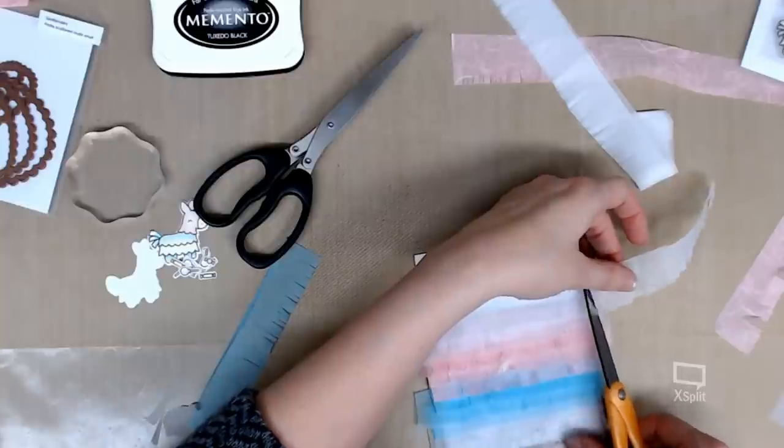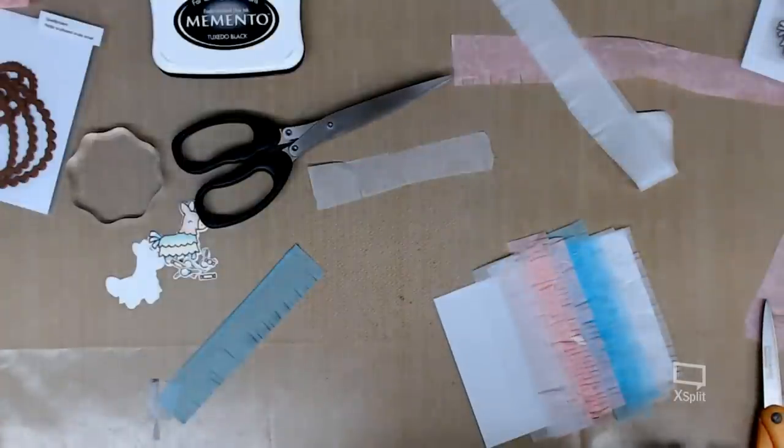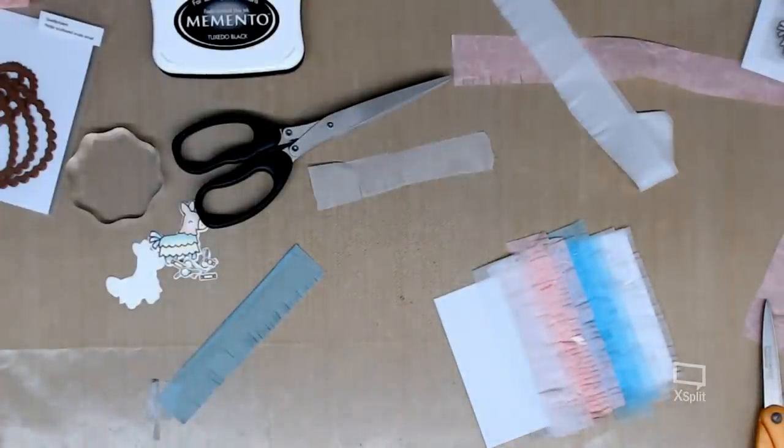Suze says you can layer. Oh, that moved. Hold on. You can layer the same color regular distress over the oxides to tone down the chalky look.